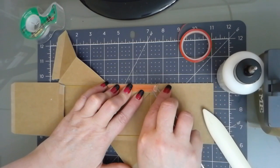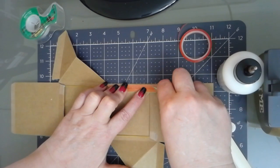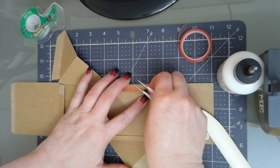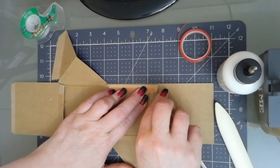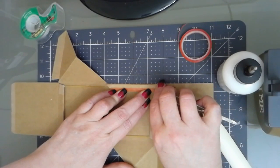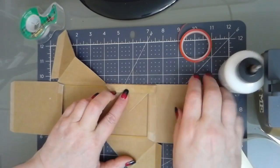Trying to get hold of that. I can't grasp it. There we go. Oh, I thought I had it. There we go. I wished I had had the wider tape so I wouldn't have to do two of these. That's my only pet peeve with the red line. I hate peeling it. So now I've got that peeled back.